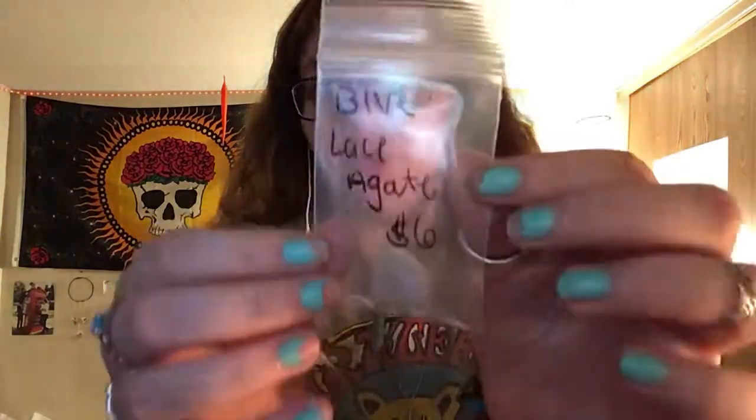Okay, I'm gonna start with the small things, and then move up to the bigger pieces. So, the first thing I have is this blue lace agate. I haven't recorded any of these in my journal, so I know the general meanings, but I don't know enough to use it for education or whatever. It's a little teeny tiny piece because blue lace agate is very expensive. This little piece was $6. Well, on sale, of course.